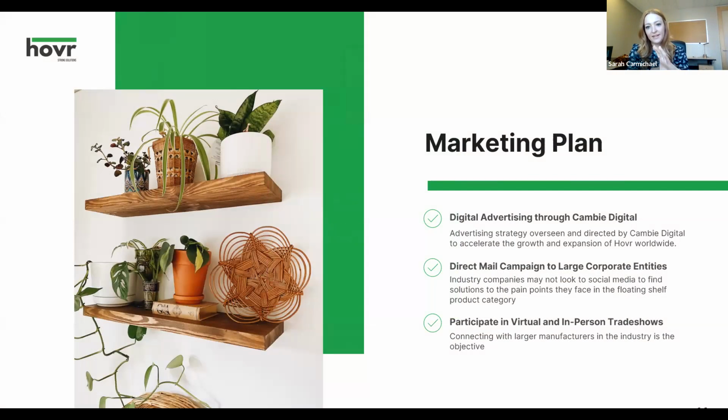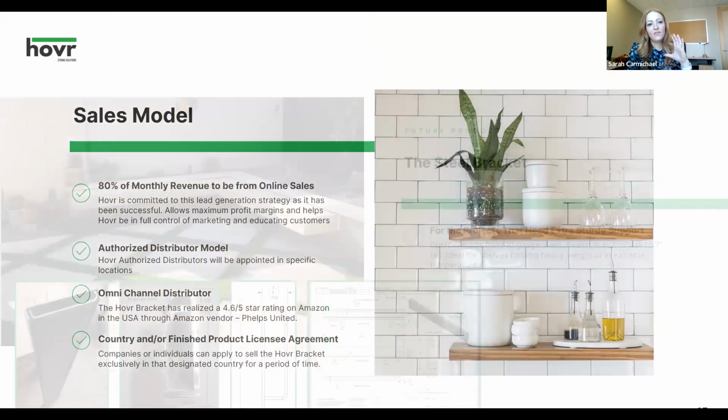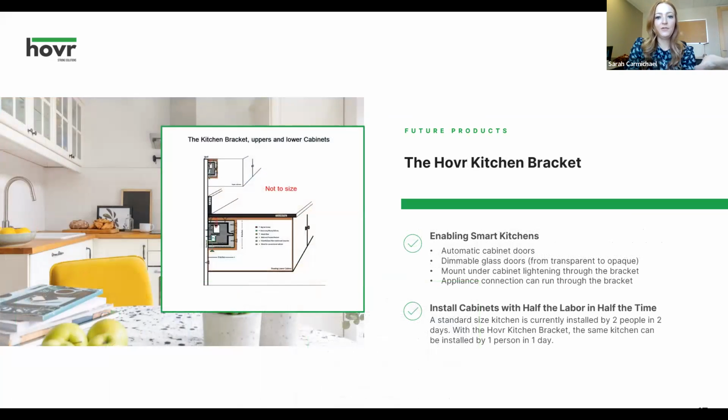So they've got their marketing plan. They've got their sales model. They've very clearly defined, not paragraphs on paragraphs, but a few points. We've got the steel bracket. We've got the IP down here. These are future products. They've got that laid out. They've got another future product. They've only got a few points here, but it's your 2 main points.